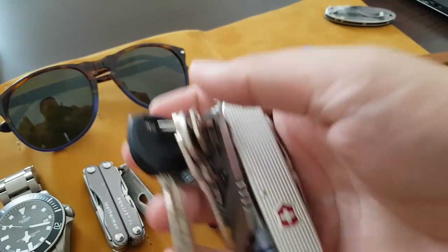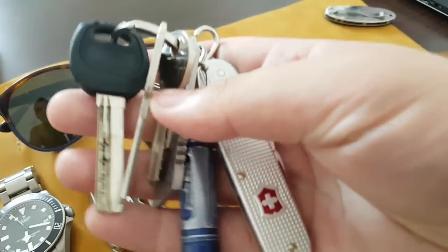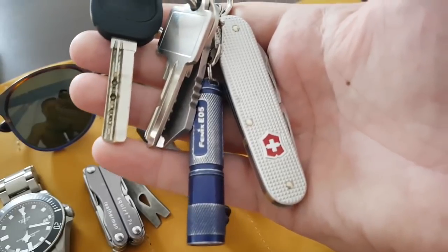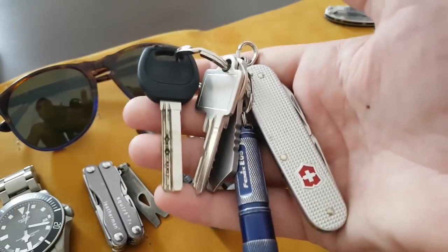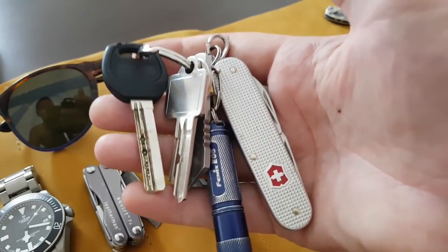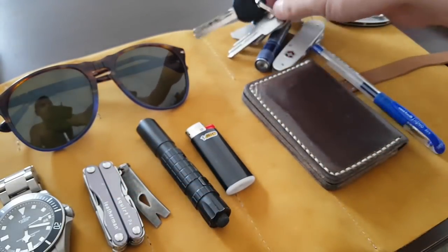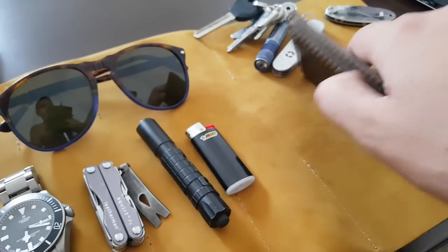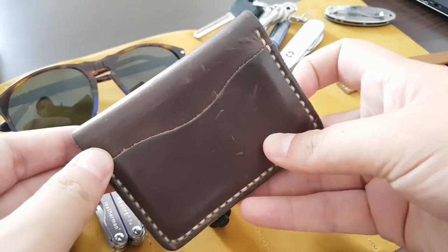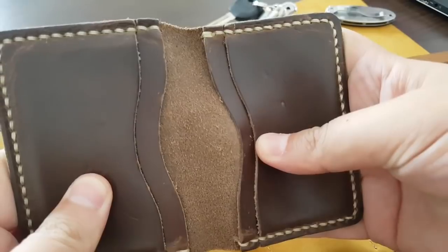So keys are probably it. I used to carry my nutsack, which is a bag, but it kind of got rough around the edges, so I don't really carry it, and I prefer to walk around without bags, at least for now. So yeah, I have my keys, and before that I was rocking the Pop of Leather wallet actually, and it worked great for me.